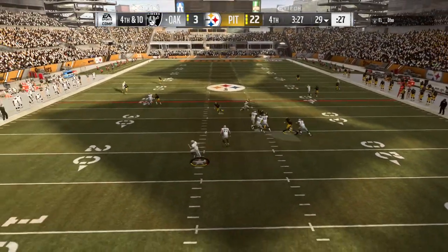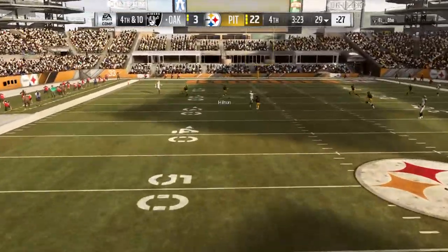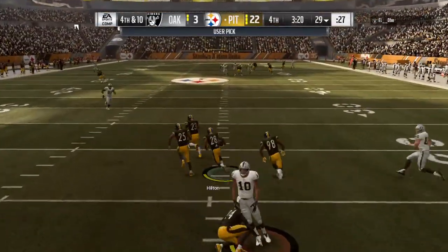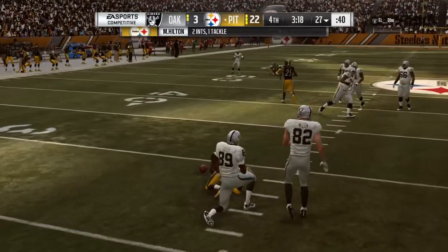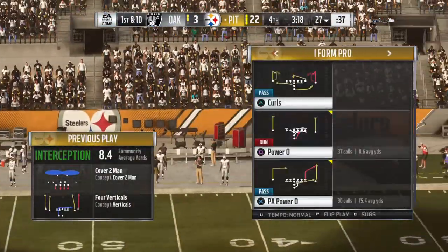Carr now to throw. Buying time to his left. Now he's going to let it go deep back over the middle. Into a double team, and it's intercepted. Picked off by Mike Hilton. And he's able to get it back to right around the 27. That had disaster written all over.